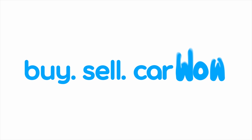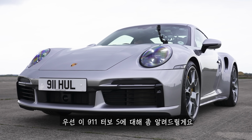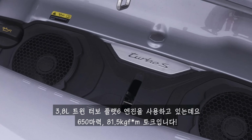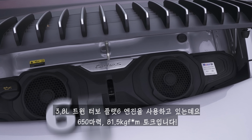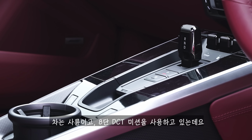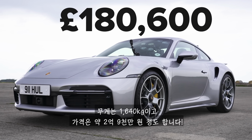Now let me tell you about this Porsche 911 Turbo S. It is the king of drag races because it launches so well every single time. It's powered by a 3.8-litre twin-turbo flat six that puts out 650 horsepower and 800 newton meters of torque. It's got all-wheel drive, an 8-speed dual-clutch automatic gearbox, weighs in at 1,640 kilos, and it costs £180,000.